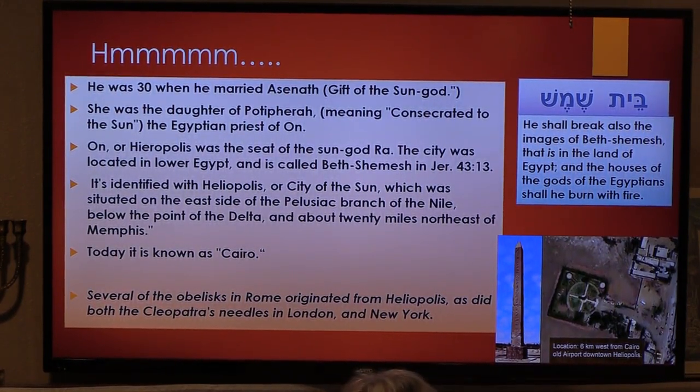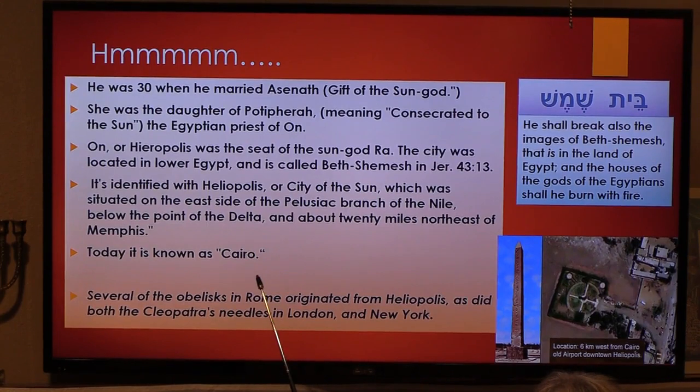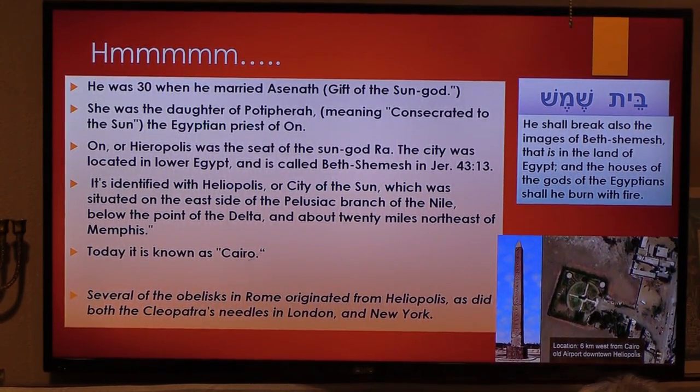Same place. Yeah, that's Greek. It's a Greek word, from back in the Greek Empire. It means city of the sun. Sun city. Yeah, city of the sun, right? Heliopolis. Remember the Greeks, Ptolemy and all those guys, ruled that. But at any rate, today Cairo is the same city.